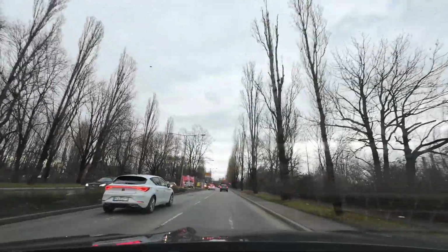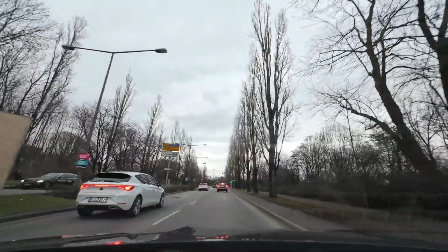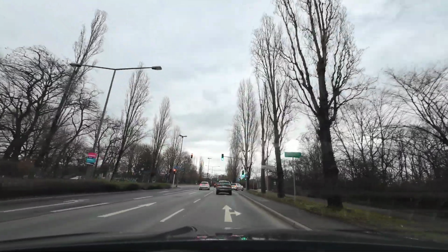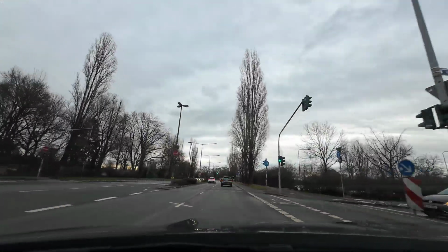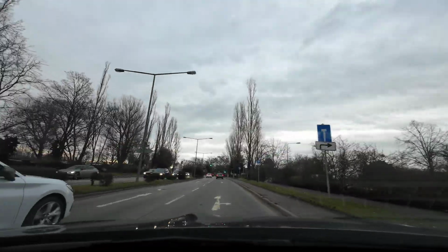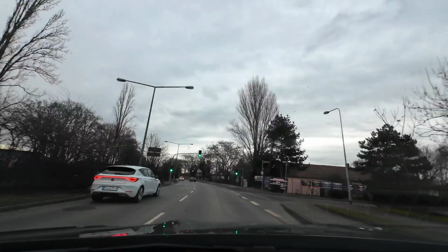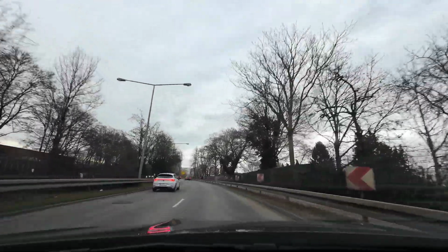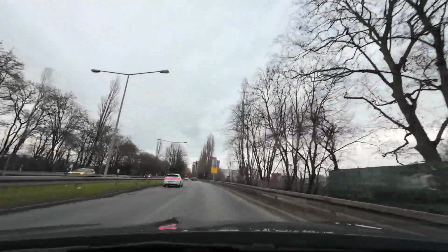Yeah, just for the information, we are driving on B43 now towards the Offenbach direction, basically Offenbach Kaiserlei, and then we will take the right somewhere and we will be in the direction to Darmstadt. So I guess I will stop the movie in a couple of minutes, or maybe one minute, and then start a new one from Offenbach Kaiserlei to Darmstadt.